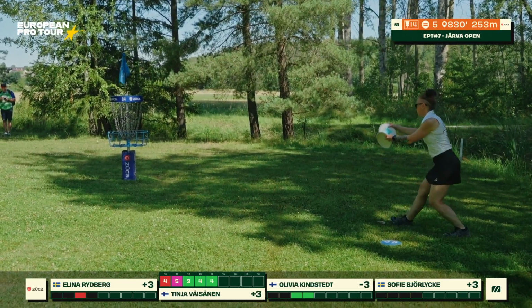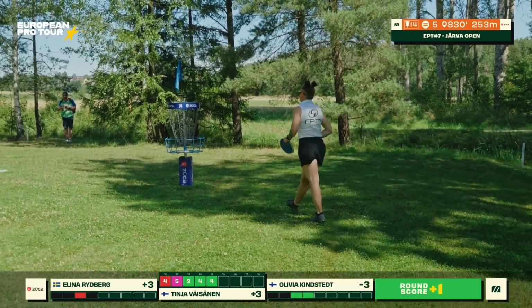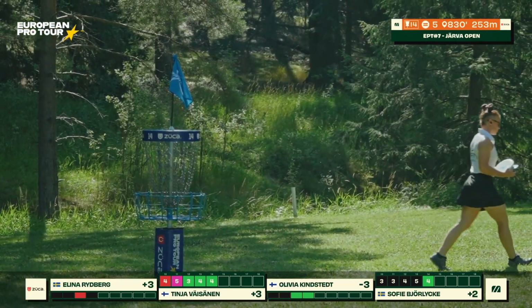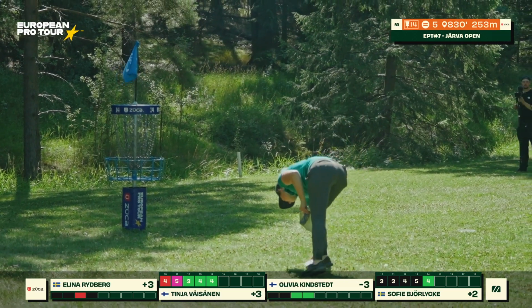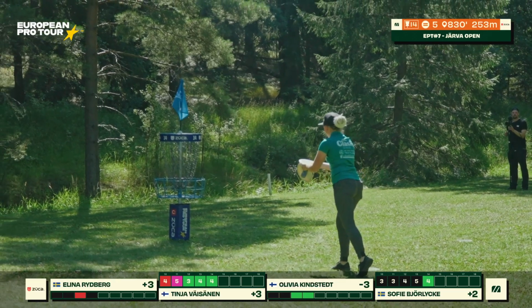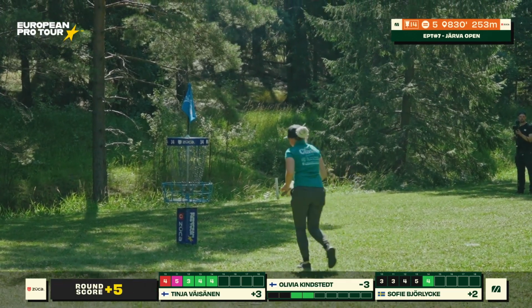Sofie, short look for her birdie. No doubt about it. Back to +1 for the round, 1 down on the back 9. And Olivia, first up, Elina cleaning up the par. Makes good.